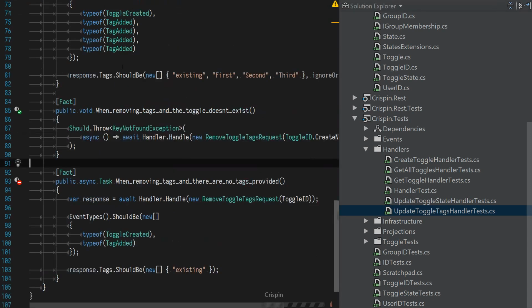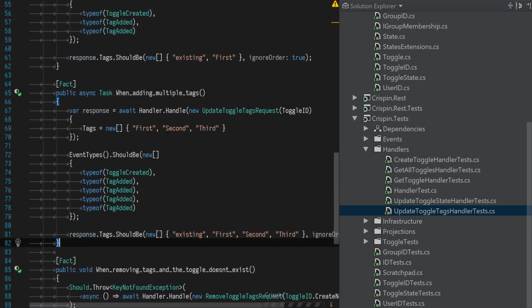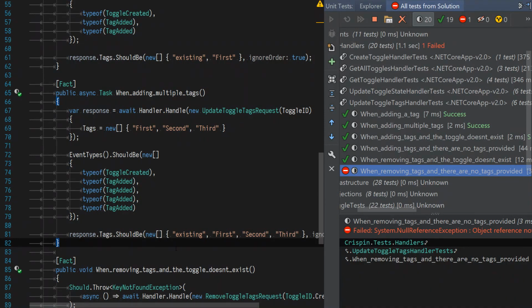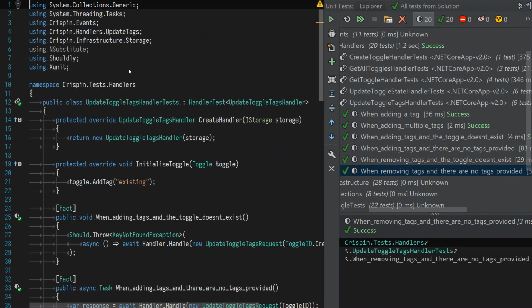And then we'll just go and create versions of this that handle removing tags. I'm actually going to want to try and do a multiple remove as well. But as we have access to the session and the toggle, we should be able to do a second setup for one test. So this test will be easy to duplicate.